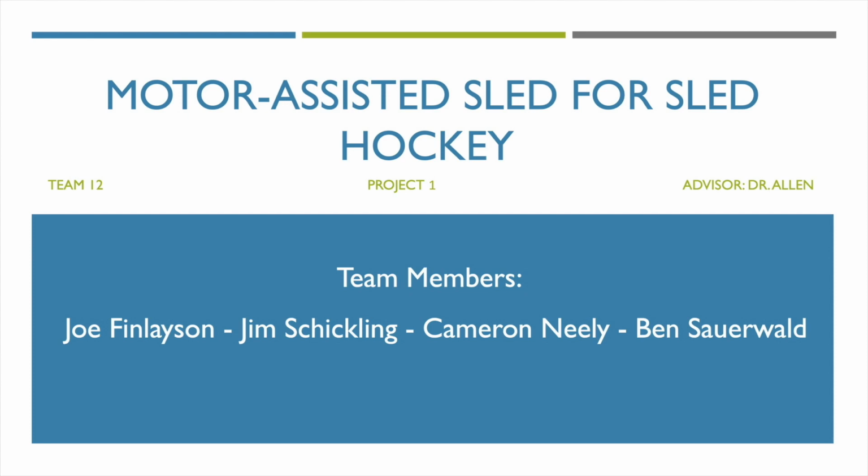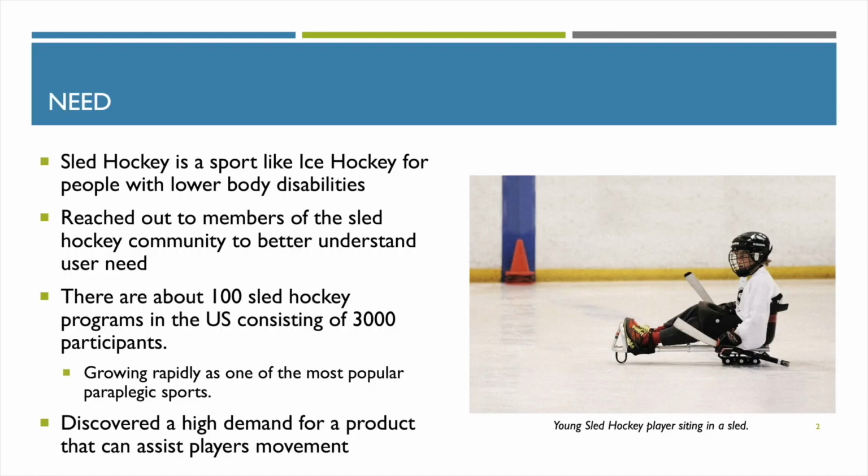Hello everyone, we are Team 12 and our project was a motor-assisted sled for sled hockey, and our advisor was Dr. Fred Allen. Sled hockey is a sport that's similar to ice hockey, but for people with lower body disabilities. Instead of wearing ice skates to move around, the players sit in a sled and push themselves with modified hockey sticks. Our group members and advisor have basic knowledge of the sport, but needed to learn more, so we reached out to members of the sled hockey community for advice and feedback to better understand our user need.